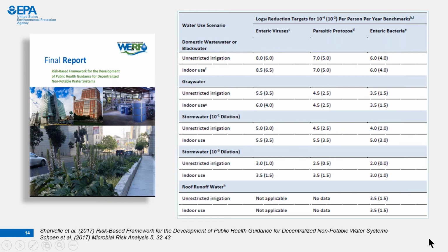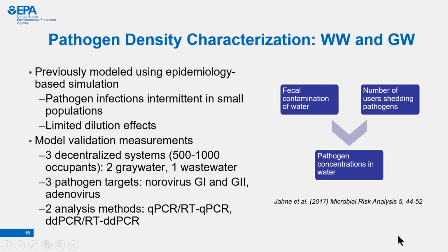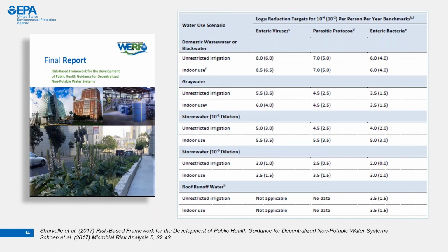The uses that we looked at were unrestricted irrigation. Sorry, can you go back? Thanks. The uses that we looked at were unrestricted irrigation, which means it doesn't need to be subsurface, but it does not include food crop irrigation. It's just for municipal uses. And indoor use, which is primarily for toilet flushing and clothes washing, but also includes a safety factor to protect against potential cross connections that could occur, or because these are on-site systems, there's potential for misuse of the different waters, and so we wanted to have some protection against that. And so the indoor use does include a rare accidental ingestion event affecting 10% of the population 1 day per year, which again I'll talk more about later.